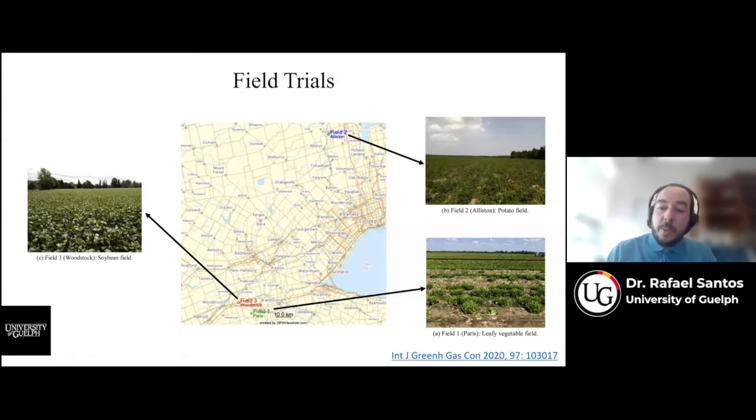One of them, field number 1, was in the town of Paris, Ontario, which had a leafy vegetable field, essentially lettuce. The second field was in the town of Alliston, that was a potato field. And the third field was in the town of Woodstock, that was a soybean field. Now, the interesting thing about these 3 fields is that we were not the first ones to apply wollastonite to these fields.